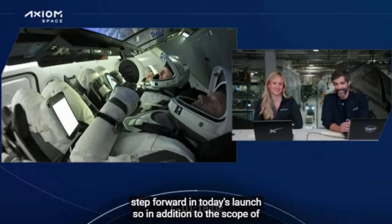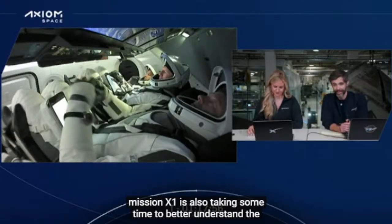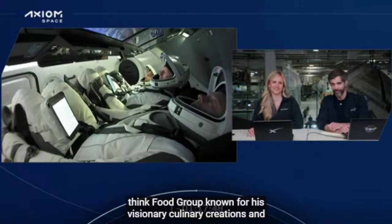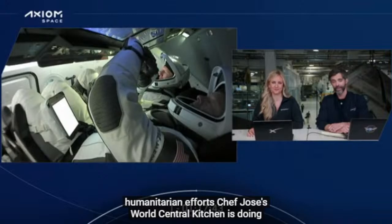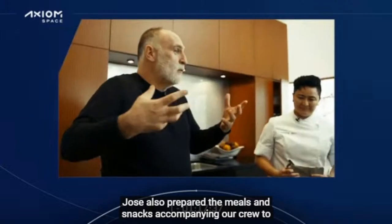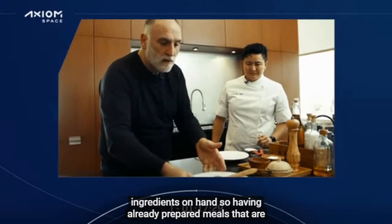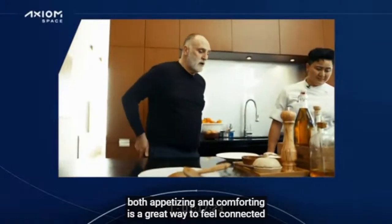So, in addition to the scope of the science and research and outreach being performed on this mission, AX1 is also taking some time to better understand the role that food plays on orbit. A partner on this mission and a good friend of Axiom Space is Chef Jose Andres and the team at Think Food Group. Known for his visionary culinary creations and humanitarian efforts, Chef Jose's World Central Kitchen is doing important work helping to feed those who are displaced. Chef Jose also prepared the meals and snacks accompanying our crew to the ISS. In space, astronauts have limited kitchen equipment and ingredients on hand, so having already prepared meals that are both appetizing and comforting is a great way to feel connected to home.